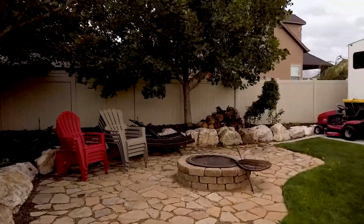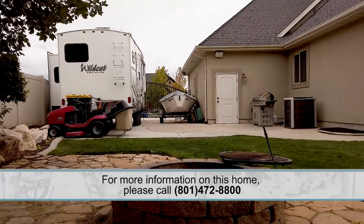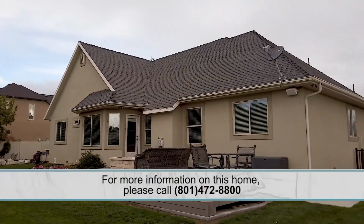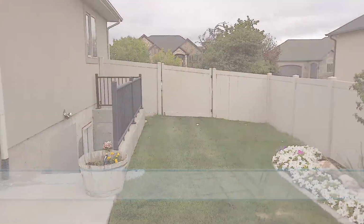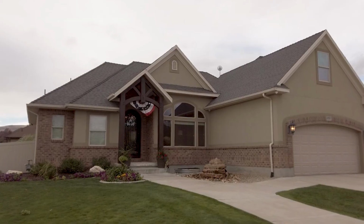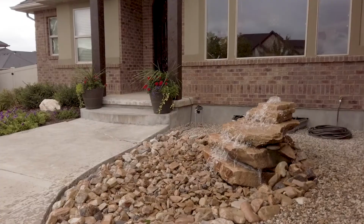I'll tell you what too, trees like that, you're not finding in the new construction out in Harriman. So to have a property like this that has this kind of foliage and this kind of landscaping is fantastic. Yeah, and they've got it all built in, tons of RV parking, that big 3-car garage, and you can see how it comes alive at night, with all the fireplaces and everything. Beautiful property.